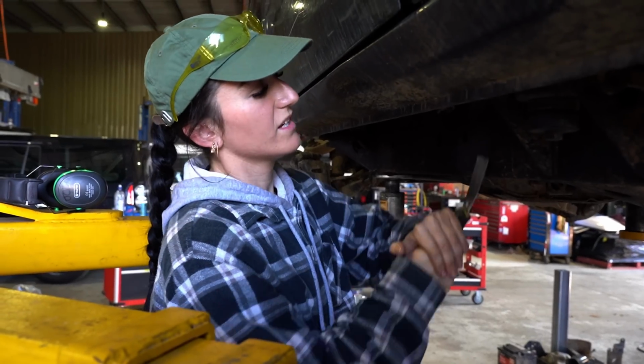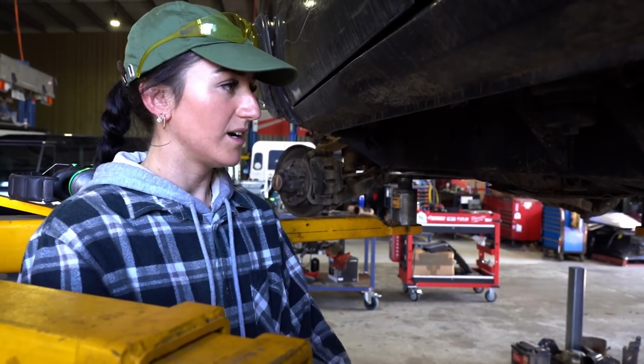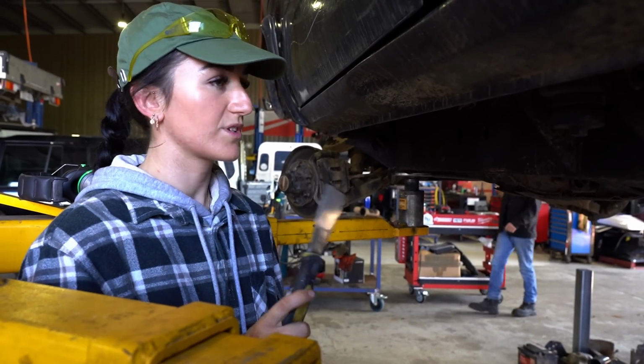I'm just prepping the chassis because I want to just weld the sliders straight to the car. I just want to get that done nice and early today, so I'm just getting them ready.